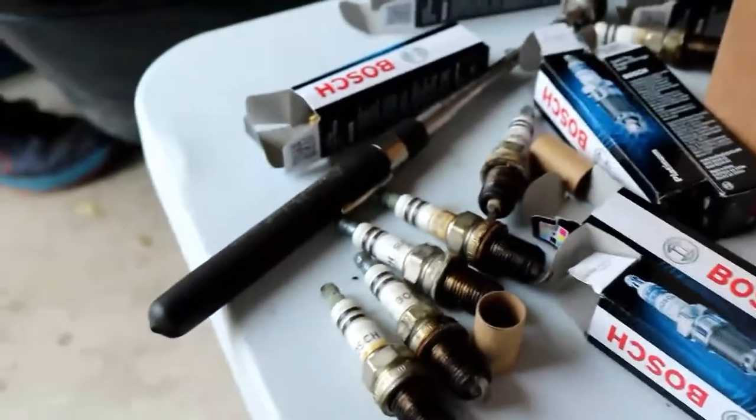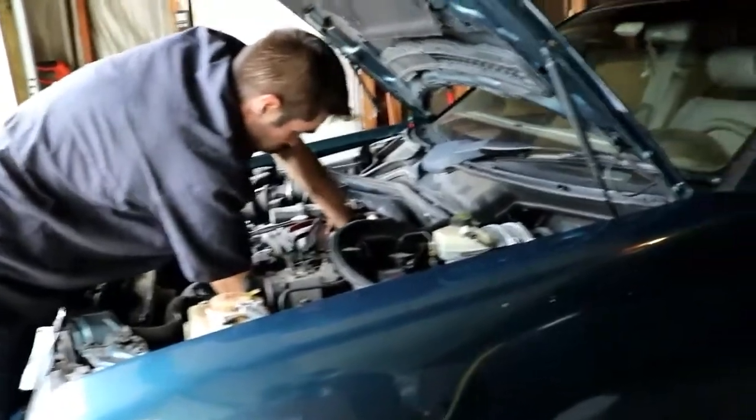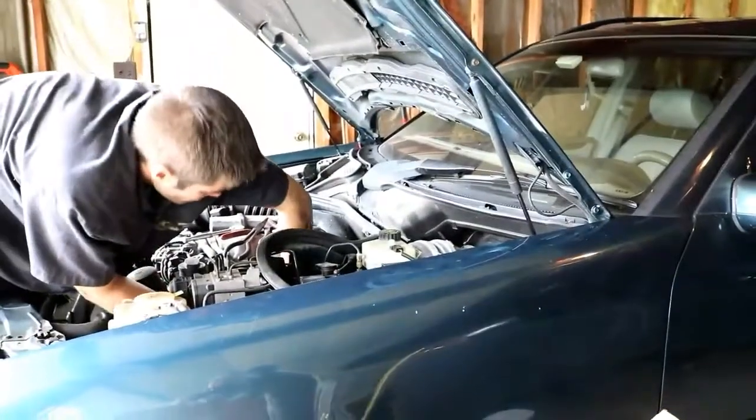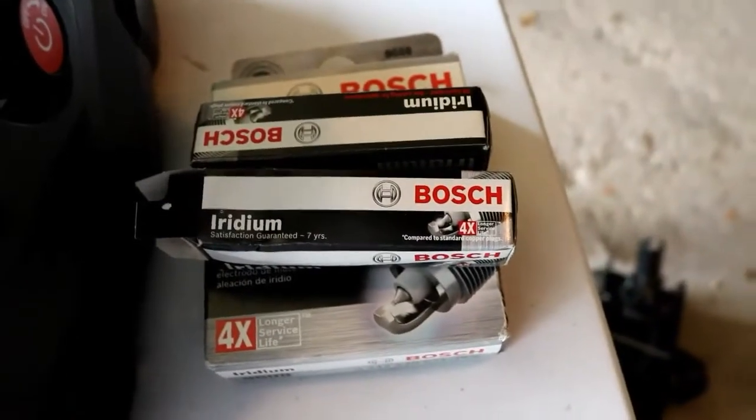So far so good. We got a lot of the old plugs out, new plugs going in. Obviously Vito knows what he's doing because no one else has ever done my spark plugs this fast. It's interesting. And I did find some other plugs here, potentially for this one.